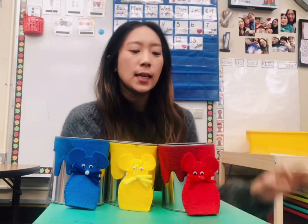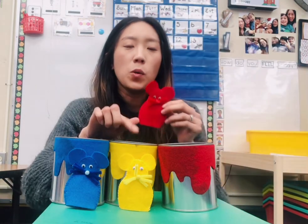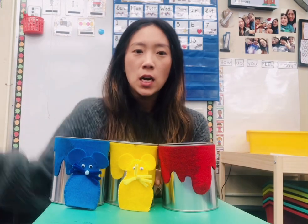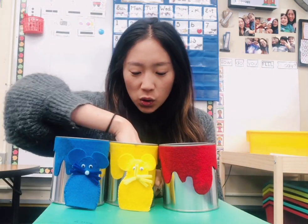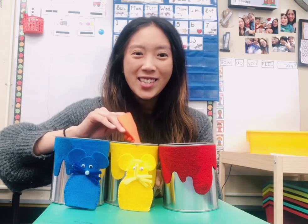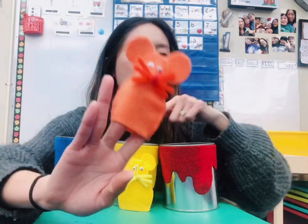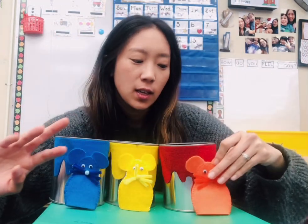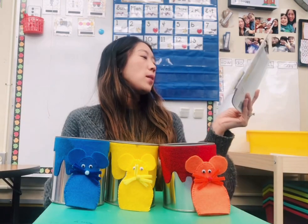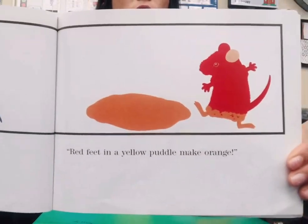All right, let's see. The red mouse is gonna jump into the yellow paint. What color do you think it's gonna turn? Let's see, ready? Swish, swish, swish. It turned orange. Red and yellow make orange. Look, said the mouse, red feet in a yellow puddle make orange.